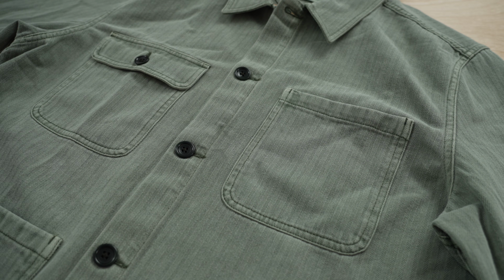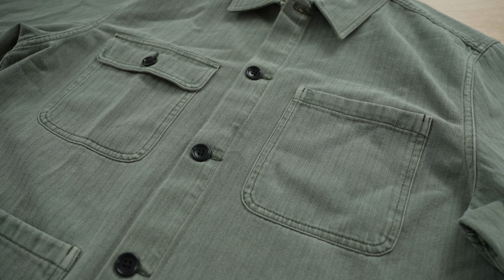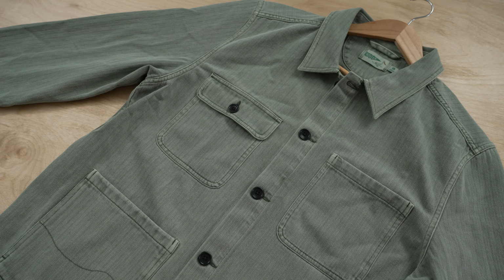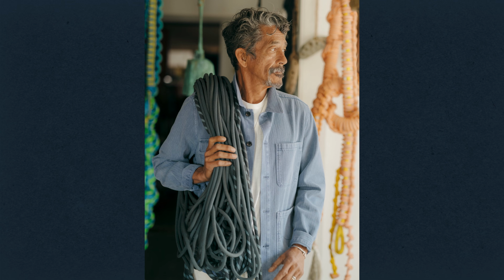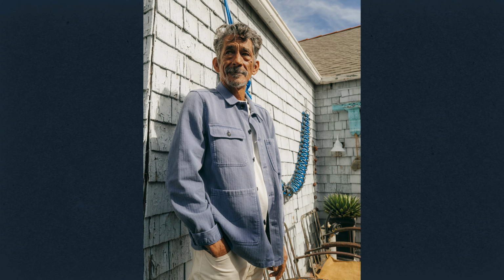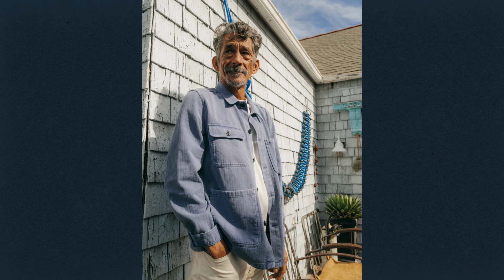You can really see the sort of soft wash first and foremost. It feels more lived in. It's got a really nice color without being too bold, a little bit more workwear inspired. Still, again, chore coats are meant to be a little bit more wearable and a little more casual.